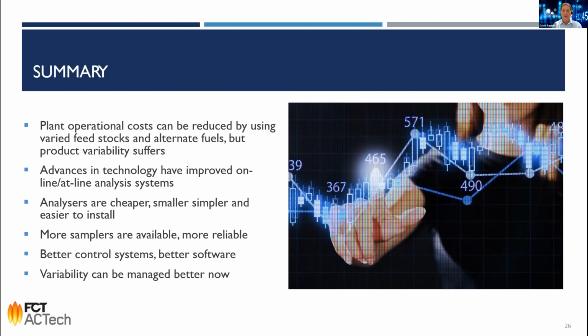The analyzers are cheaper, smaller, simpler, and much easier to install and operate. The advances in samplers and their reliability has helped a lot, and so too significant advances in control software as well. So what this means now is that we've got the opportunity to reduce the variability in the plants and be more competitive with that work. So that concludes my presentation, and thank you.